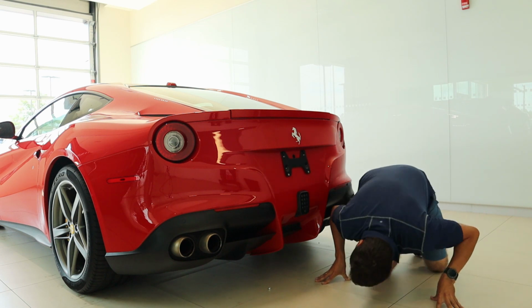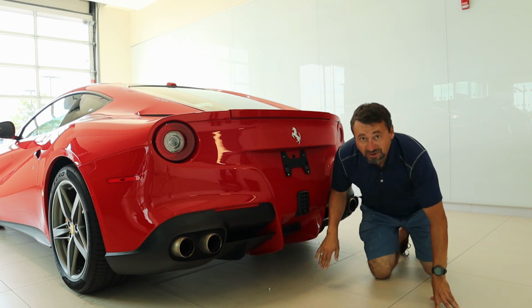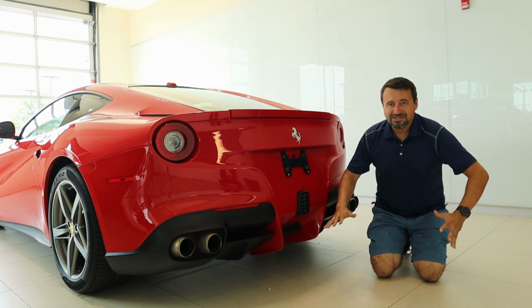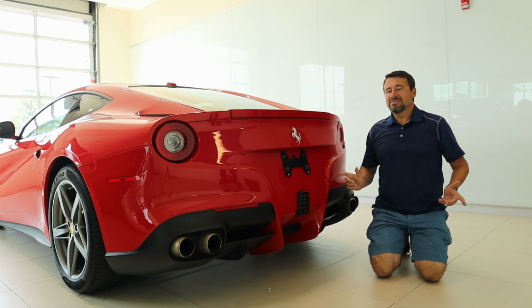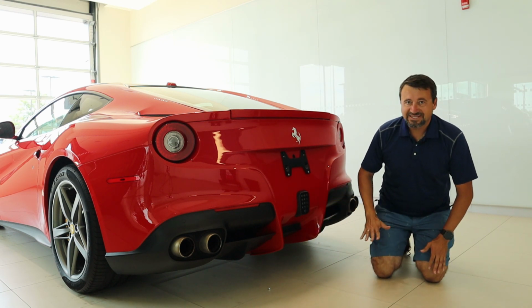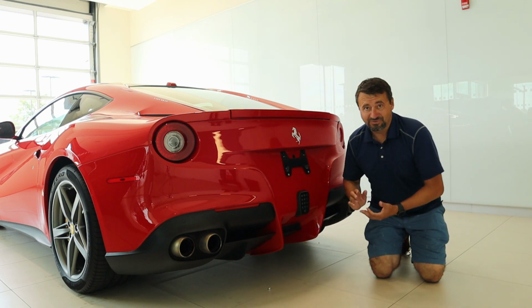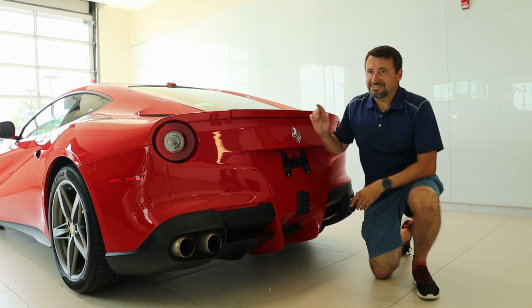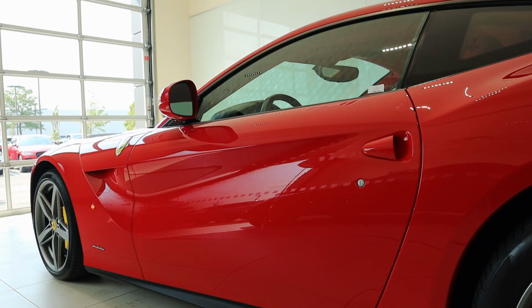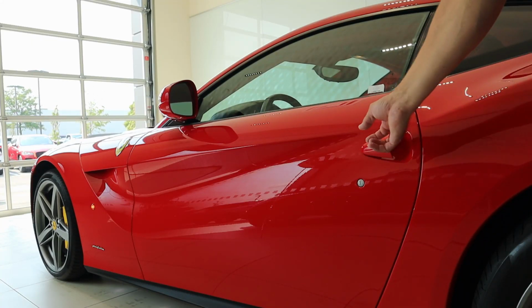Matter of fact, if you look at underneath of this car, it's nice and flat. There's nothing obstructing it. So they made it this way to minimize the drag coefficient, just to make it as smooth as it can be for the performance, of course. So let's take a look at the interior of this.